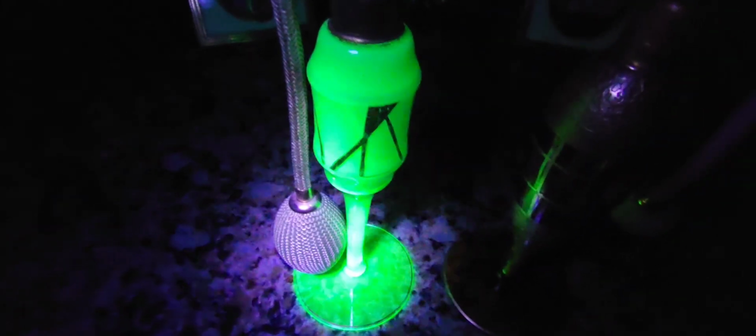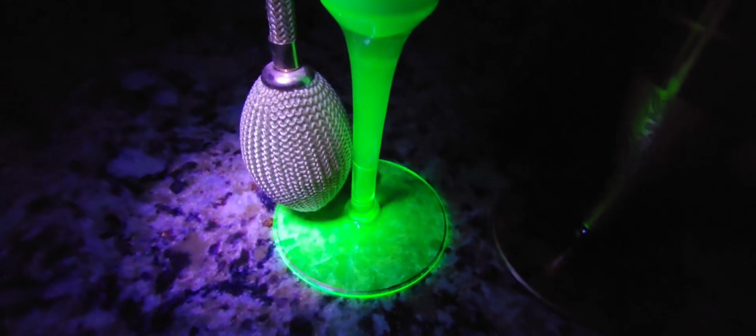Yup, we have uranium glass. Holy shiz. Okay, so this was a great deal at under $50. Look at this. Okay, this is atoms. This is actually real science. And this is the atoms and the particles moving around and showing us a really cool light show. Beautiful. Look at this color. Let's get in there close. And this is just a thing of beauty.